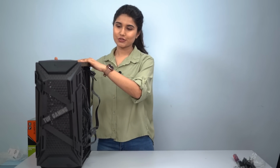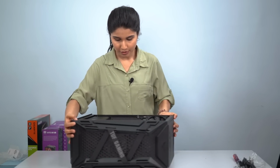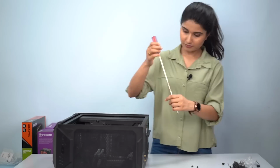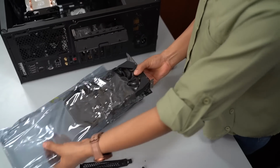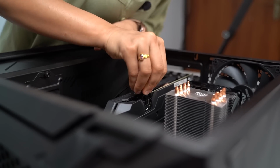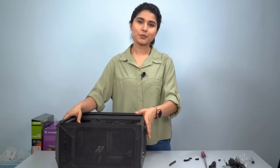Now it's time for us to install our GPU. For that, I will have to lay flat like this. Okay, let me turn it around and unscrew these. Okay, here we have our GPU. We're done with the GPU.